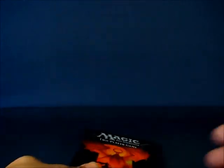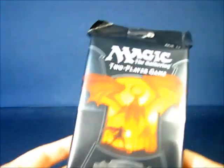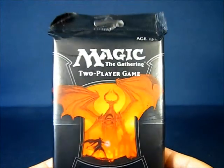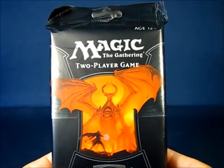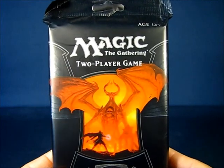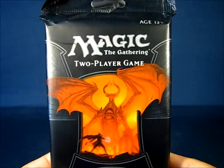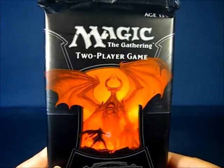And also happened to pick up this here. Oh, excuse me, the phone rings. Alright, sorry about that. I was able to pick up this here, a Magic the Gathering 2-player game set for only $9.99. I was just at the registers at Target waiting to pay for the Blake figure, and I happened to be by the card section near the register and just picked this up.